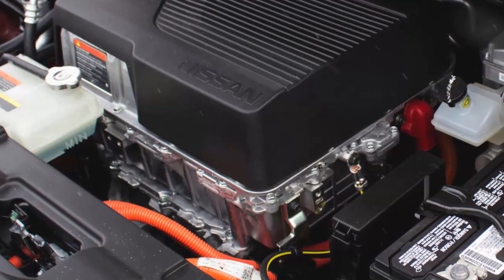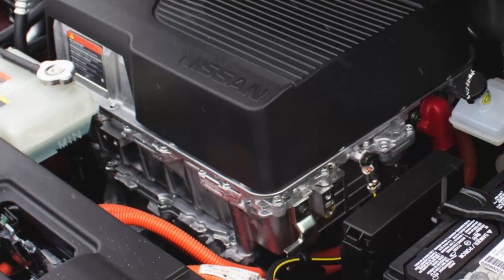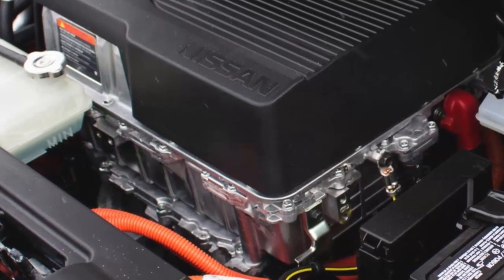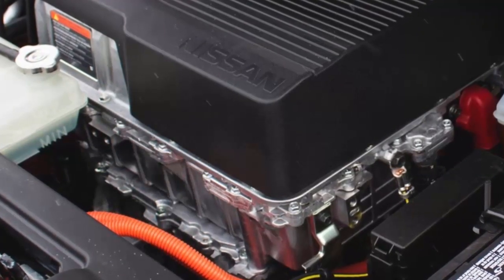Styling-wise, I'm still not convinced by the car's futuristic and upright appearance, making it look like a big doorstop. The Leaf actually looks like a normal car, not some strange spaceship resembling thing on wheels. But that's all subjective, so you be the judge.